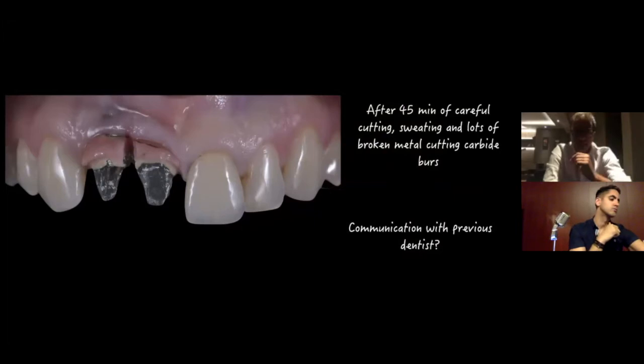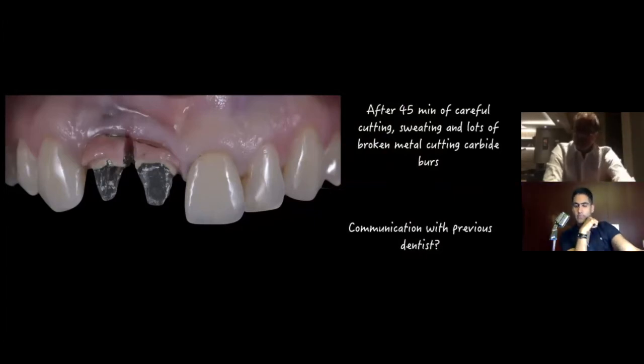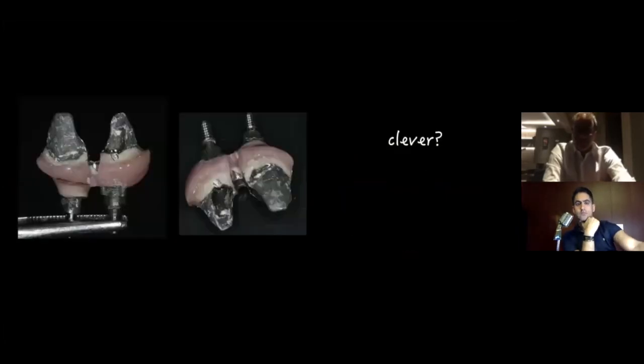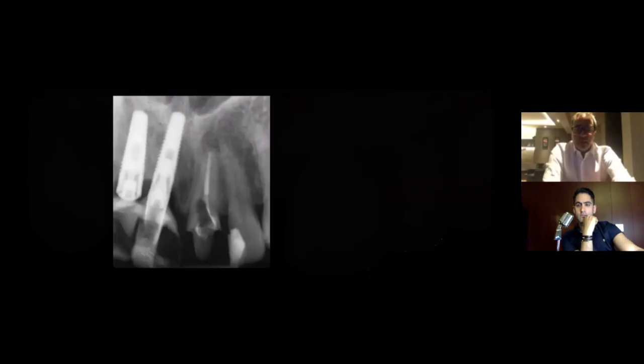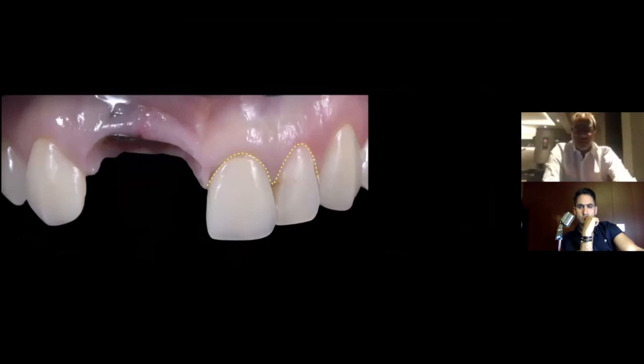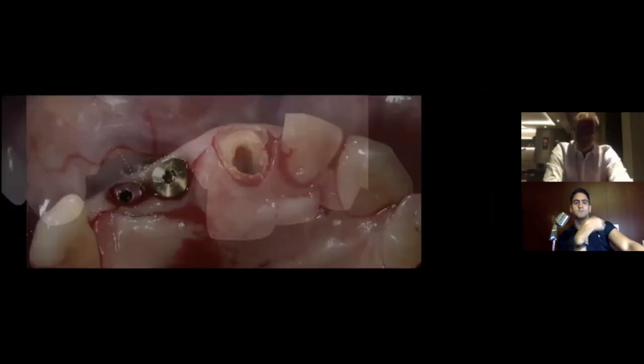So basically, this was a very tough situation to take it out. It took me more than 1 hour. I couldn't communicate with the previous dentist. So basically, this is what came out. I managed to screw this out. And now next, of course, the tooth has a very bad prognosis. Now, the next task is how we continue surgically.